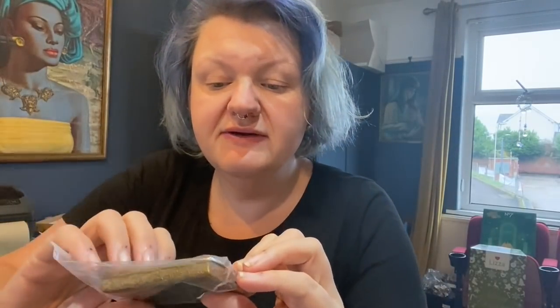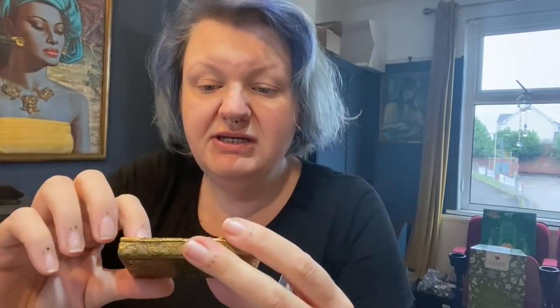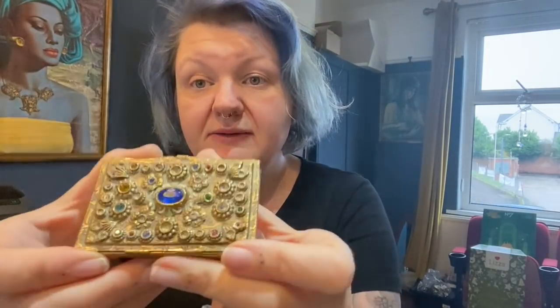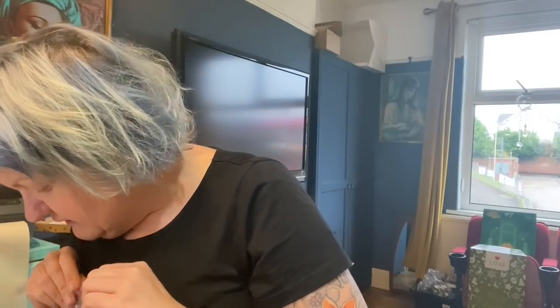This is a Czechoslovakian little card case. Gorgeous, gorgeous. But it needs flat backed stones. Oh no, it doesn't. It doesn't need pointed ones, but I don't think I have the right sizes for them anyway. Maybe I should make a double look at that actually. I may have enough stones to do that.